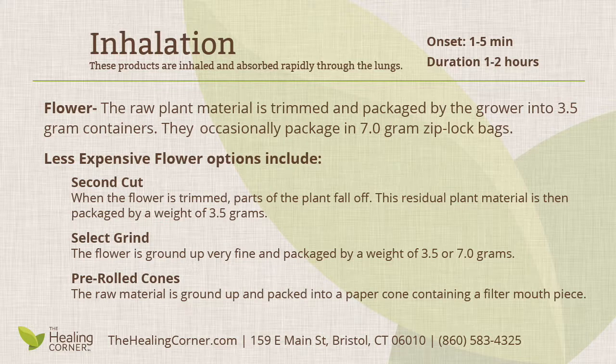Flower is the raw plant material which is trimmed and packaged by the grower into 3.5 gram containers, or 1/8 of an ounce, or they are occasionally packed in 7 gram Ziploc bags. Less expensive flower options include second cut, which is when the flower is trimmed and parts of the plant fall off. This residual plant material is then packaged in the weight of 3.5 grams. Select grind is the flower ground up very fine and packaged in a weight of 3.5 or 7 grams. Pre-rolled cones is the raw plant material ground up and packaged into a paper cone containing a filter mouthpiece.